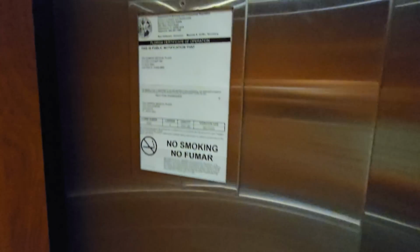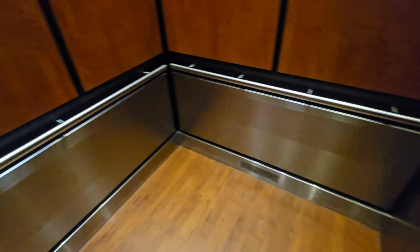There's your inspection certificate for this one. And here's your cab view. And that'll be it.